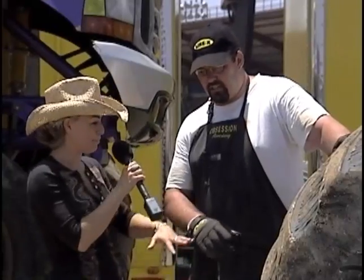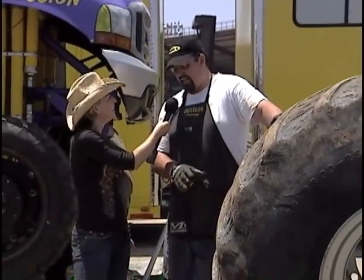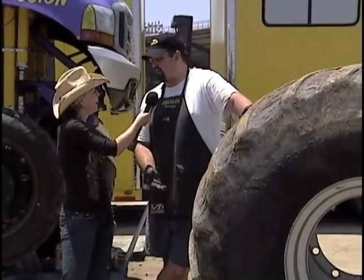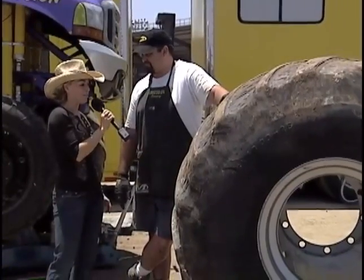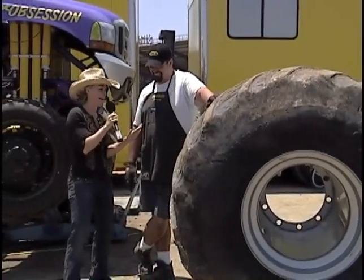Really? The plants would pop right back up? Yeah, if it was on a fertilizer truck, you could almost get run over by it, and the pounds per square inch on the ground wouldn't hurt you. Unbelievable, but I don't think I'm going to chance that. I don't want to be run over by a monster truck wheel.